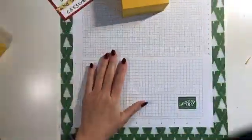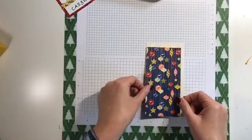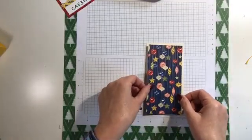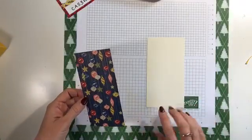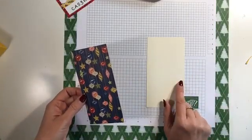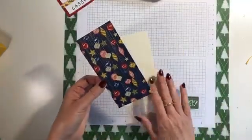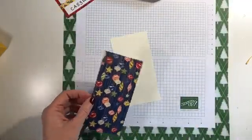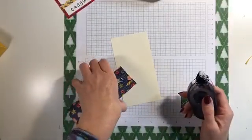Okay, now while that's setting, I've cut a piece of Very Vanilla and a piece of the Night Before Christmas designer series paper. Measurements will be on my blog, but this is 5 3/4 by 3, and this is 5 1/2 by 2 3/4.